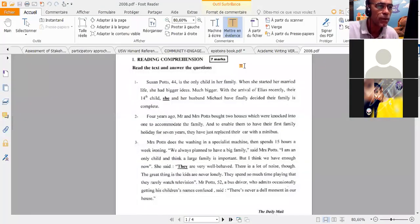Okay, so today we will read this text and answer the questions set on it. Let's have a look at the new vocabulary items available in the text, and then we will answer the questions. Okay? So, Susan Potts, 44, is the only child in her family. When she started her married life, she had bigger ideas, much bigger. With the arrival of Elias recently, their 14th child, she and her husband, Michael, have finally decided their family is complete.